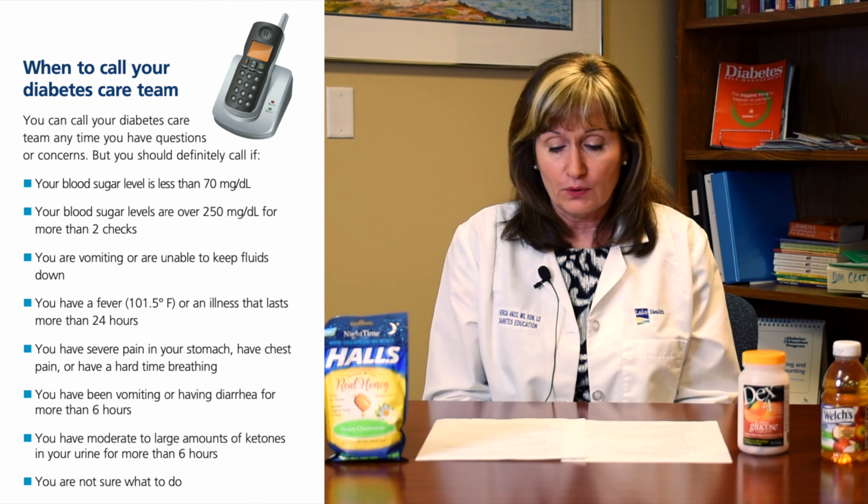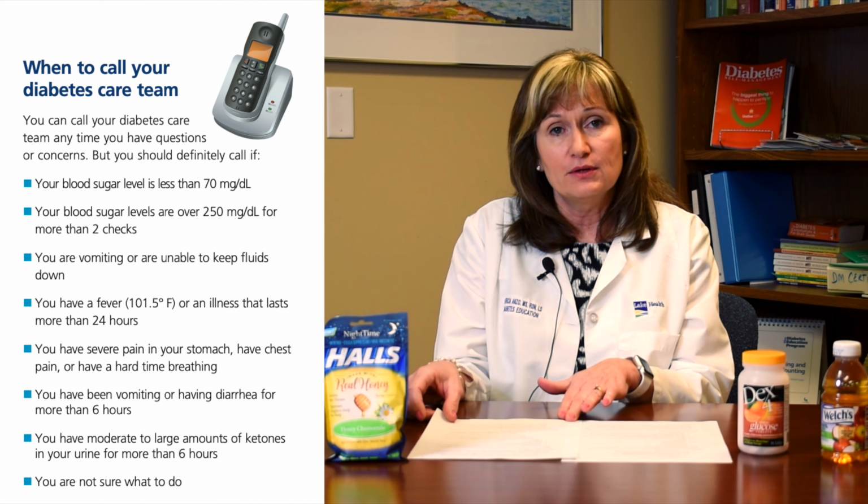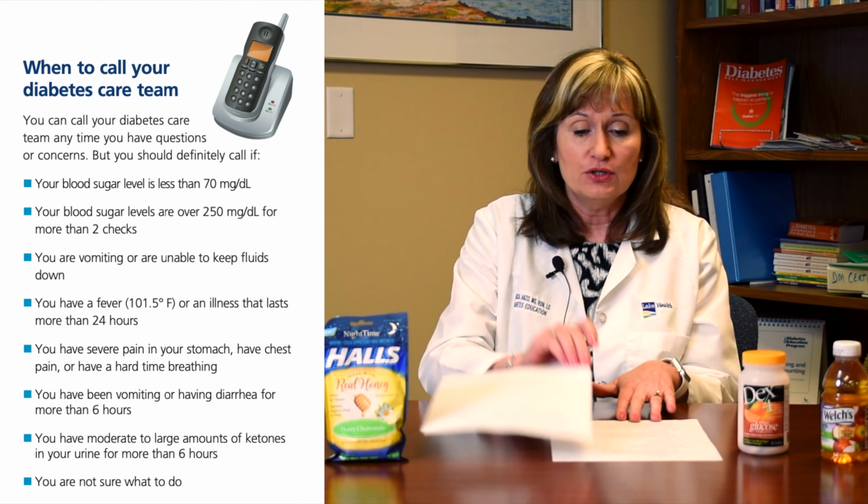Also, if you're using insulin and you have moderate to large ketones for greater than 6 hours, this would be another indication to call your healthcare team. It's always a good idea to make a sick plan so that when you do become ill, you know how to handle the situation and be prepared.